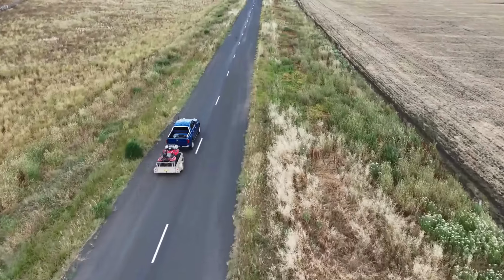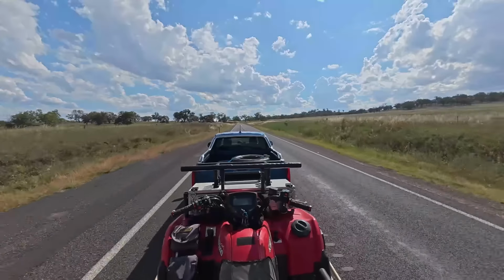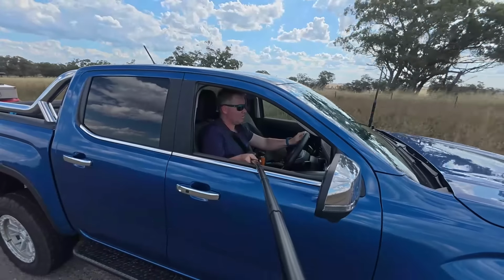I've arrived on the property. I've got everything unpacked, quad bikes out. I've settled into the cabin that I stay in. Hot to trot. It's been a really nice drive out here today.